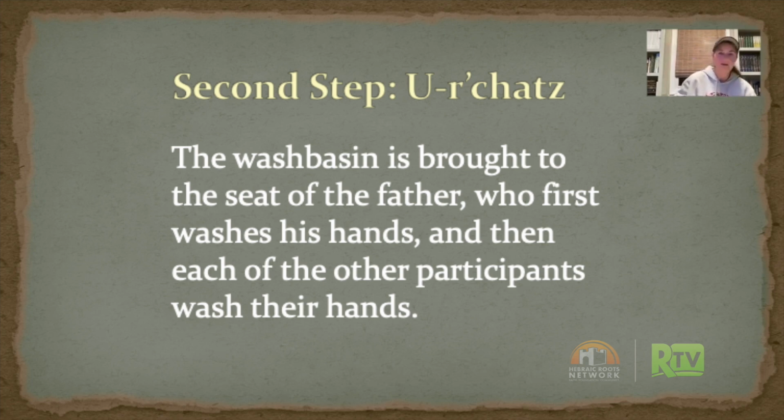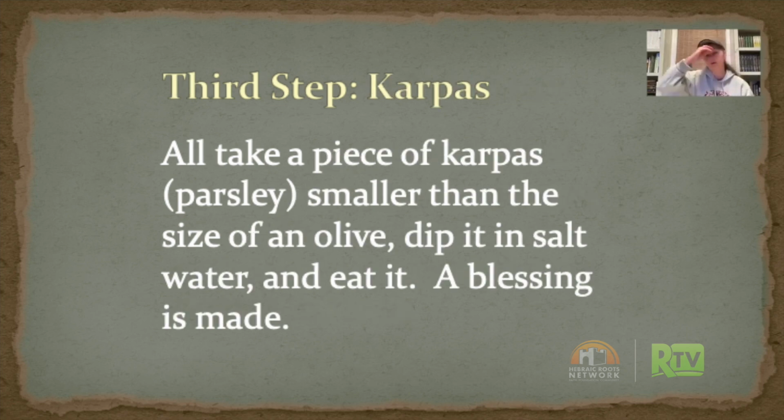Okay, and then next, here we go, karpas, which is going to be your vegetable, and it can be something as simple as a little piece of parsley, something green. Remember, the green reminds you that Passover is always going to fall in the spring, that it's not going to move around through the year like a strictly solar calendar. You'll want to boil some salt and some water prior to the Seder, give it time to cool, and then maybe just have it in little dishes scattered around the table. And that's just a simple element.